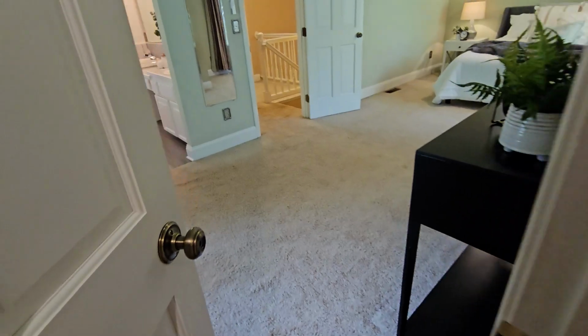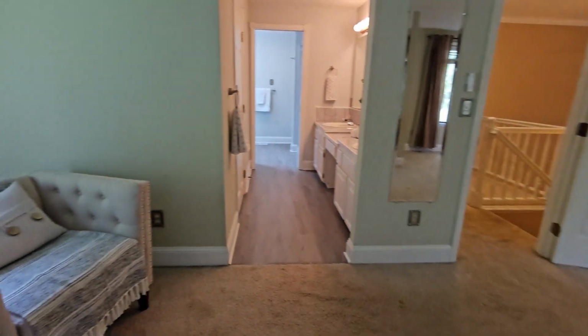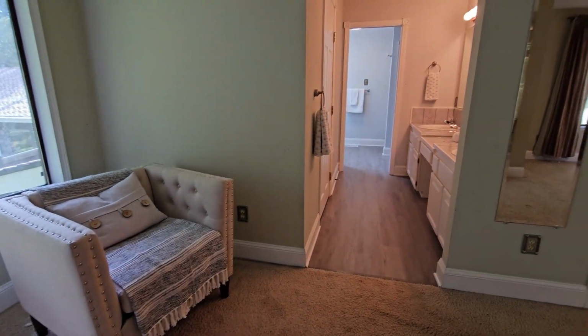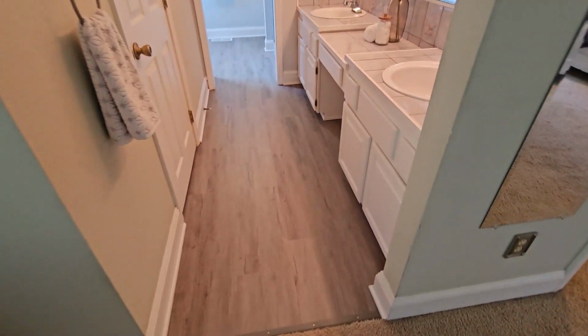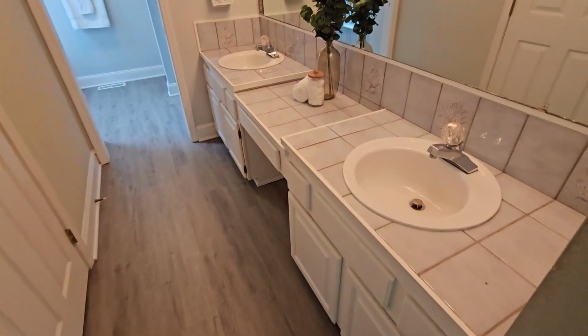Carpet felt nice in this house too. Definitely does not feel worn out. Not sure of the year, but it feels either newer or well kept. I would be shocked if this carpet was still from 1985, just of how well kept it is.